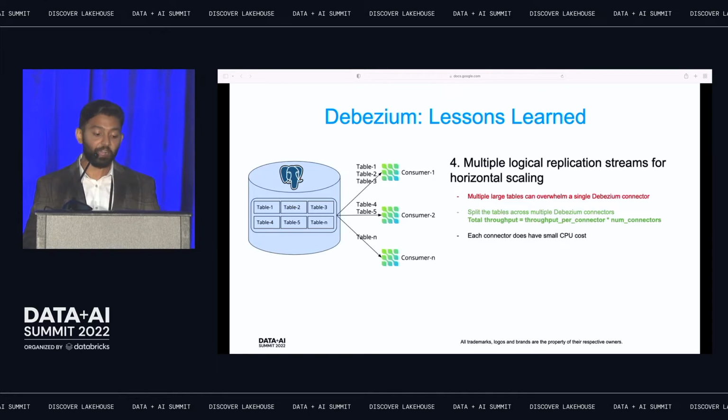Next is how do we create multiple logical replication streams for horizontal scaling. I know I mentioned 40,000 messages per second from a single connector, but if you have a large service which has large tables, which gets very bursty data, for example, an archival job which deletes data or some kind of big batch job, those 40,000 messages per second can still end up being a lot.